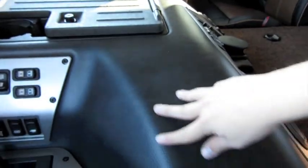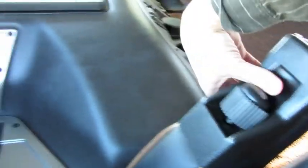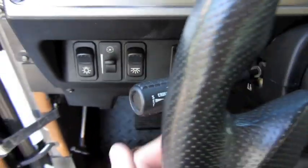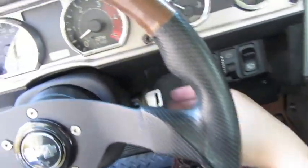You also have a padded dash, padded center console, adding to the soft touch feel of the vehicle. Armrest, it's also adjustable for the driver and passenger. And your interior illumination, power folding mirrors, cruise control, turn signal, all located on that stalk there. And we're going to shut her down.